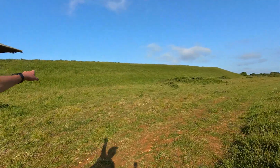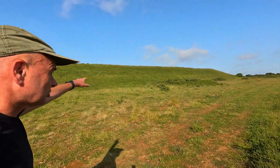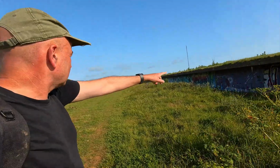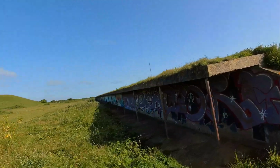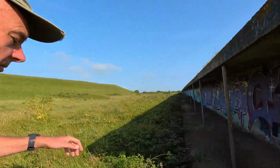Now you can see the bank built up there. That was to stop any stray bullets. And then this whole section along here, in fact, let's go and have a walk along here, which, as you can see, goes on for quite a while.